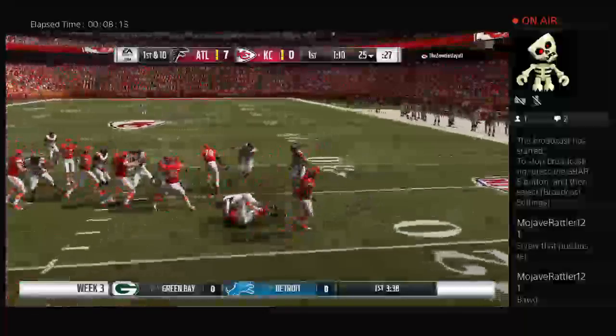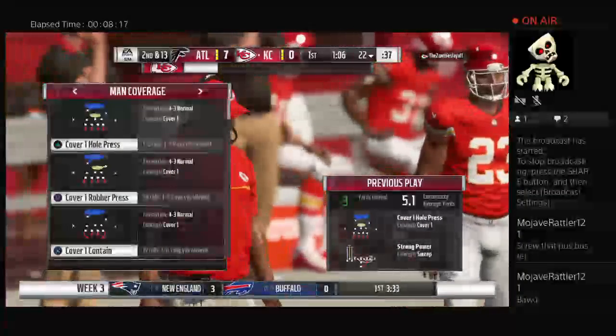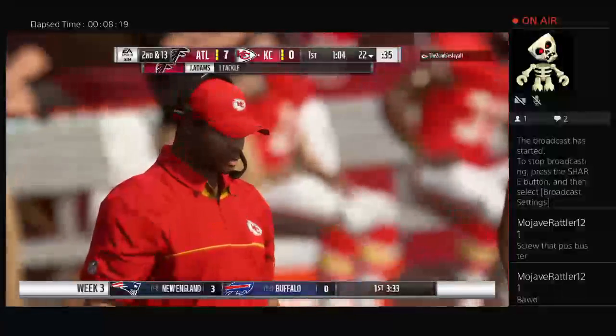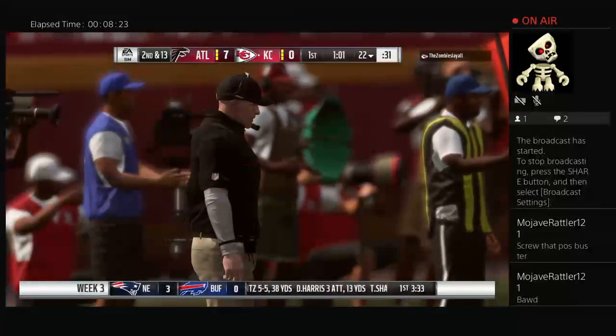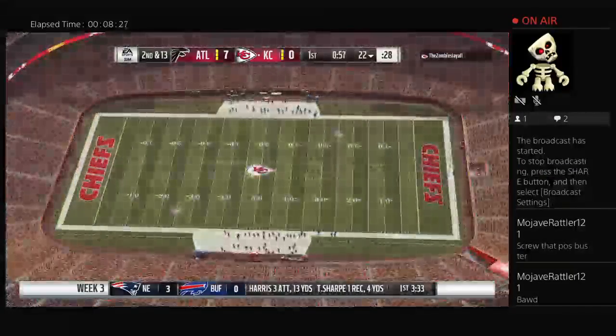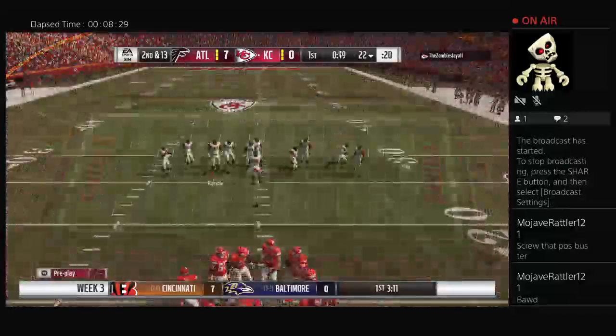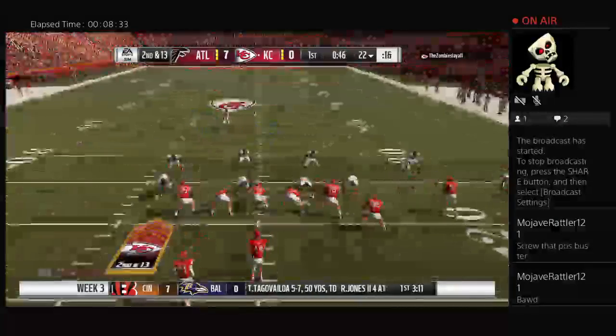Now they try the right side here. And this one goes nowhere. Losing yardage back at the 22. A loss of a full 3 yards, and now it's second down. A 3-yard loss to start the drive. They'll look to make that up and then some on second and 13.